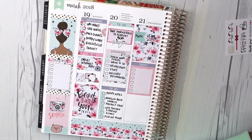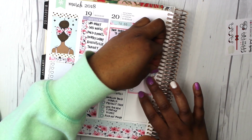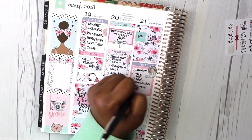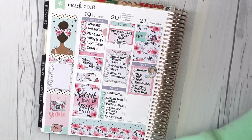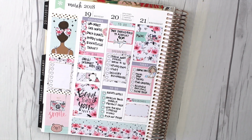That was a recent order I had gotten, and as you start planning more, you start realizing the running themes of what you do daily, and so you get functional stickers that go along with what you do every single day, and it's going to be different for every single person as well.